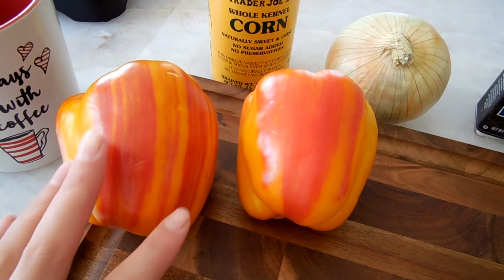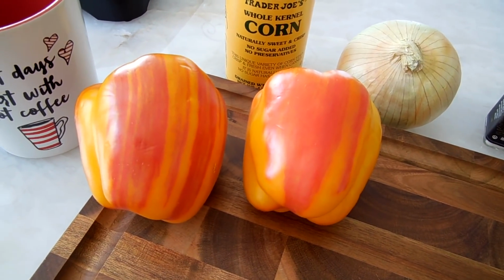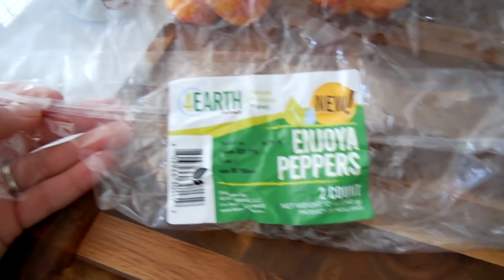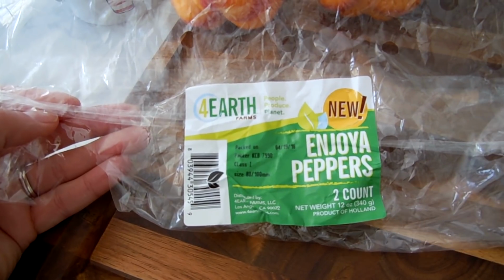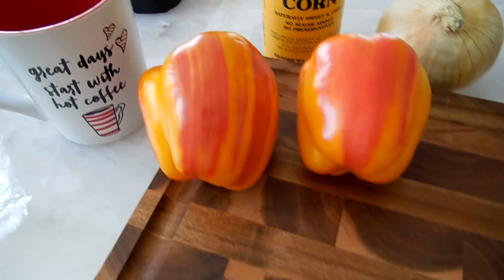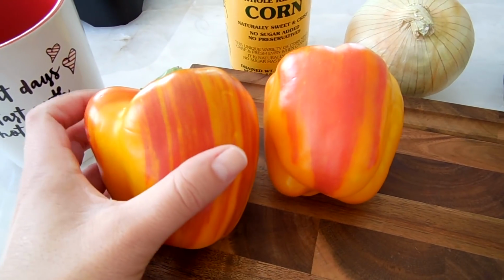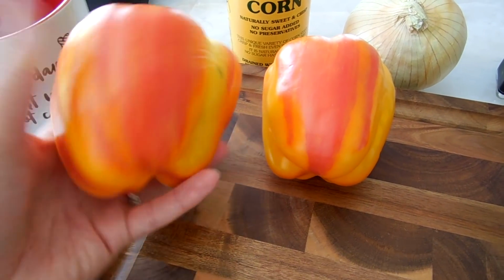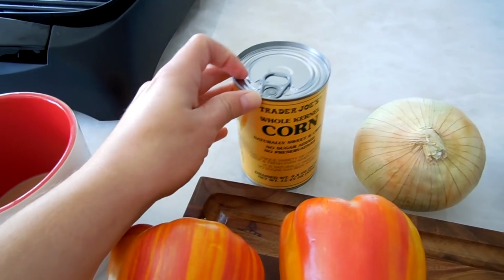2 bell peppers, and guys, these are brand new bell peppers. I don't think we're going to be having them for that long at Trader Joe's, but the package looks like this. They're called Enjoya peppers. They're absolutely beautiful. They're a little more pricey, but for presentation alone, these are just gorgeous. I had to use these. And then lastly is the corn.